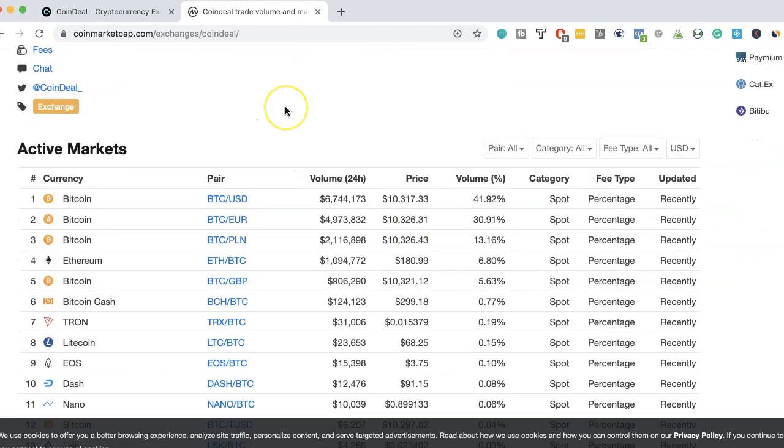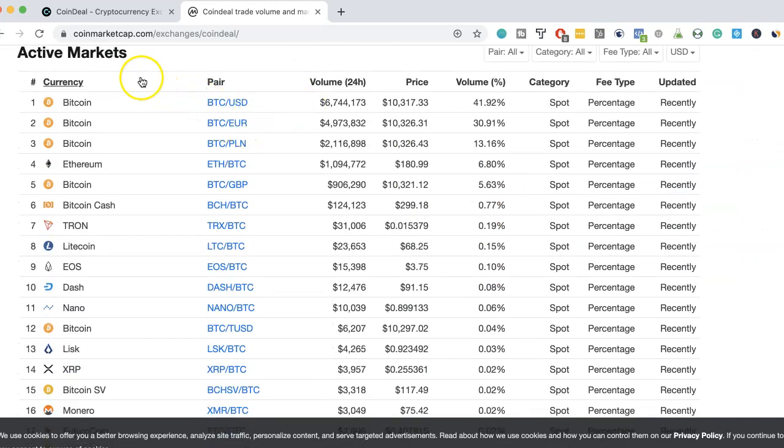So the cool thing is that it shows you all of the different active markets, and essentially what that means is what type of exchanges and purchases you can do. So you can purchase Bitcoin not only with US dollars, but with euros, with different currencies itself. With here, you can buy Tron for Bitcoin. So there's a lot of different pairings that you can do, and it's very interesting to be able to see the type of exchanges that are in play.